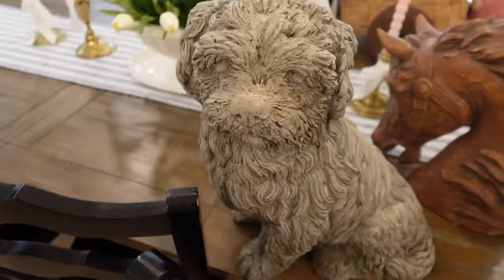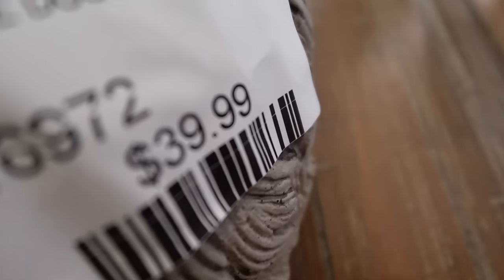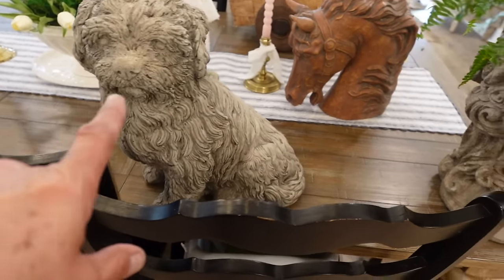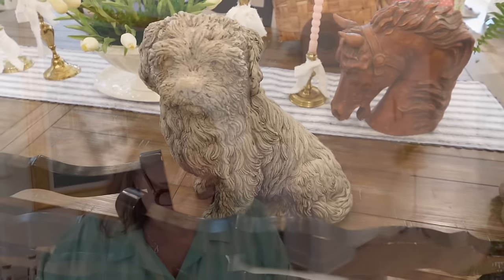And then Ernie and I got a dog. This is the only dog we will ever have. Is he not adorable? I love him. And look again at the price. Look at that price. $40. I can't pick him up, he's heavy. So heavy. Now these are meant for the garden, but they're not going in the garden. They're staying in my house.